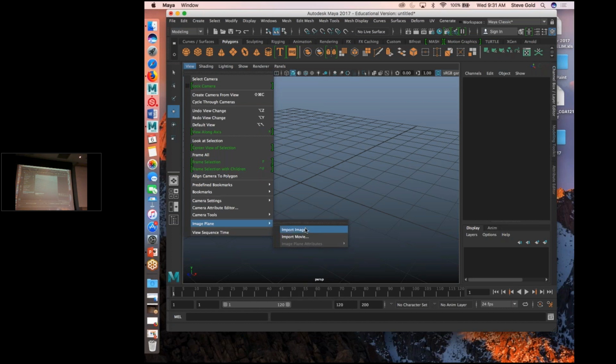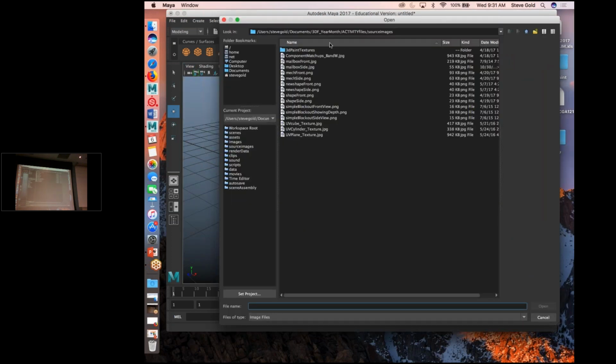All right. And again, you've got to do it through the panel menu. Now, you'll notice that because I set my project, what folder is Maya going to by default to find these images? Do you see the path? Source images. That's default. So that's where it's going to go. Does that make sense? I don't set my project, can't find it. So, set my project, and now I say, hey, Maya, I want to bring some pictures in.